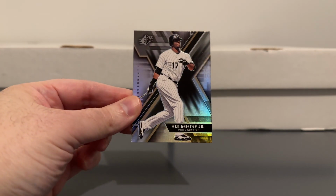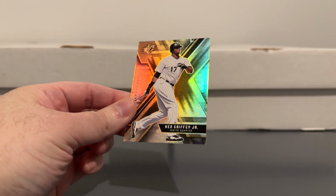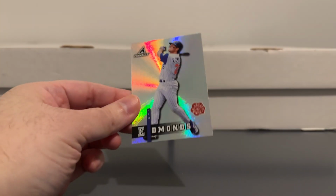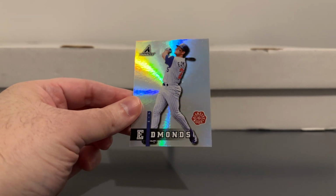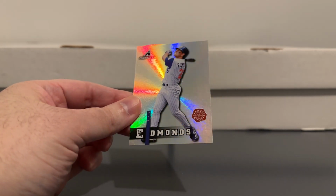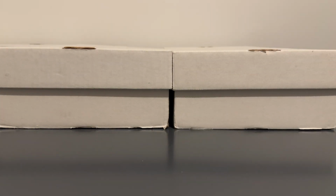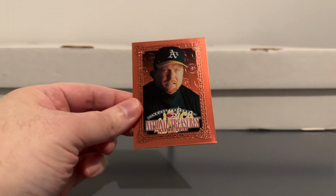Got a nice Griffey with the White Sox though. That was kind of cool. From SPX. Nice shiny artist proof of Jim Edmonds. So yeah, for those that don't know, this is the type of stuff I look for when I go to a card show or card shop.